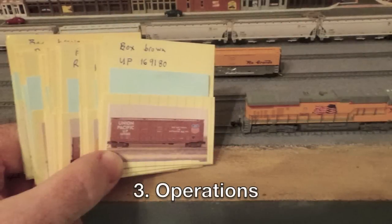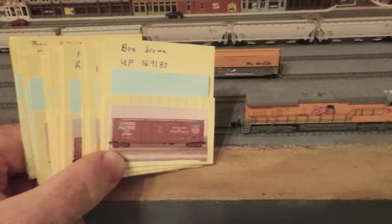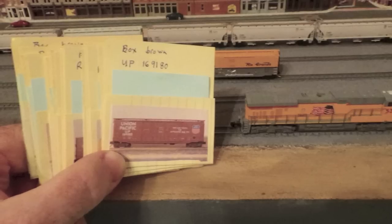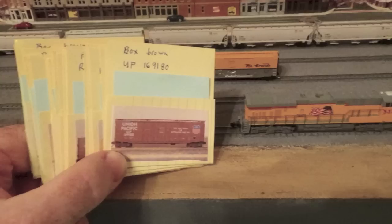In 2016, I also began to think seriously about operations. It's okay to just run trains around and around when little kids and other curious visitors come. But after that, a layout needs operations. Otherwise, it can become boring pretty quickly.